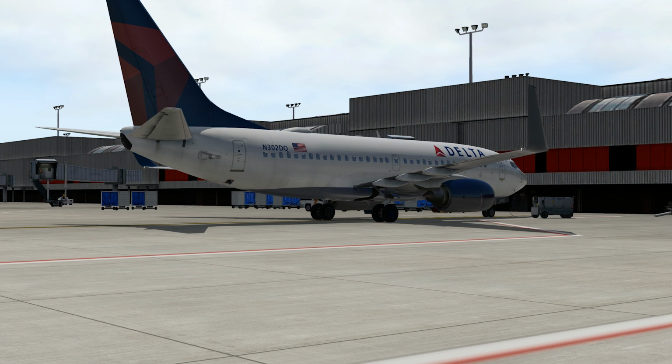Today, we're going to fly the 737-700 Ultimate, and we're going to fly it from Atlanta with service to Key West. Now, 737 operations into Key West are interesting. I've never flown one before. I just recently was vacationing in Key West, and I noticed that they were flying Delta 737s in there, and I was like, what's going on? I didn't know they did that.